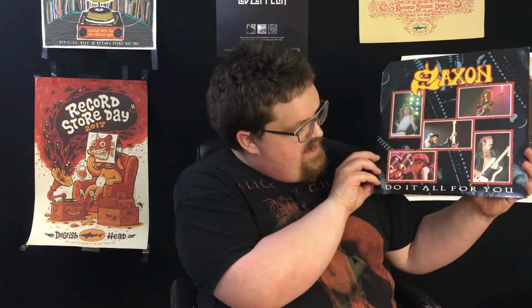Those who know me know I'm a major metalhead, and I was digging through the extensive metal section at Vinyl Days, and I was really happy to find this particular one. For those who saw my previous pickups video, when I got the Saxon release, I saw this and thought, you know what, it's relatively cheap. It has just a couple songs, which is kind of what I'm looking for, nothing too big. It's Saxon's Do It All For You.